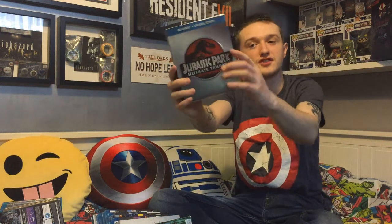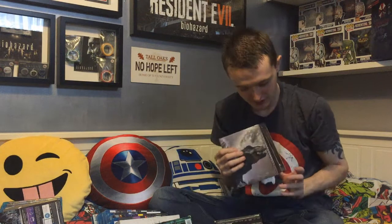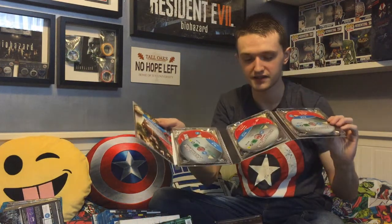Jurassic Park, just the first trilogy. All in a nice collector's edition, which is super cool. Nice little dinosaur artwork. Loads and loads of discs and stuff.